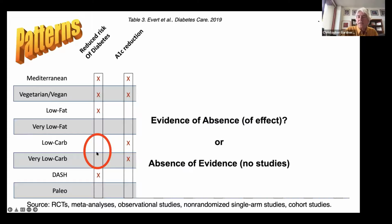I want you to think about whether this absence of a check mark here is evidence of an absence of effect or absence of evidence, which means no studies. And really, it's the latter. In the US, decades ago, we did the Diabetes Prevention Program, which was a low-fat diet, not compared to low carb. It was compared to medication or nothing. And it was very successful, but there was no other diet that was compared to it. This is tens of thousands of people followed for many years, and it was a very expensive study, which has never been replicated in low carb or very low carb.